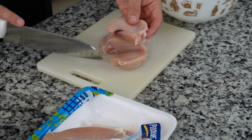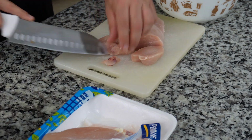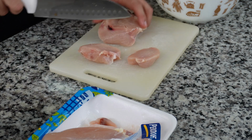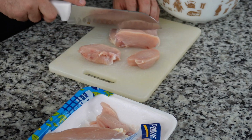Look at this, it's like bloody, ugh, gross. Do you cut that away? I'm gonna cut that away. That's grossing me out. Is that really blood? Is that what that is? Look at that. There's more of it. This has started off very violent. Take out that and then cube it up.